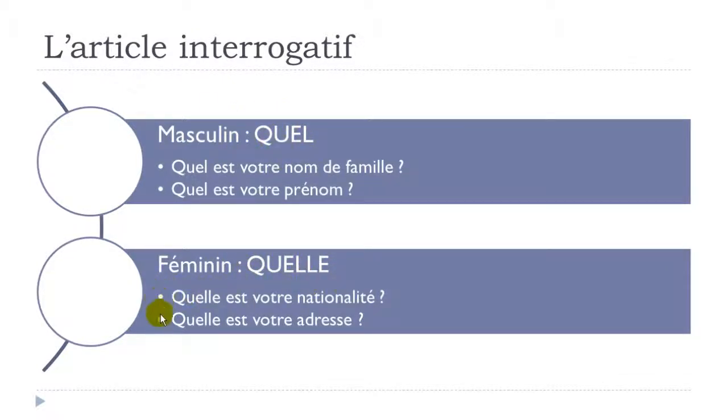And then here we've got two examples. For the same reason as previously, we had nom and then prénom. They were masculine words, so you will have to put this quel form at the masculine. And then here, nationalité and adresse. Nationality and address are feminine words. So it does mean that you will have to use this article interrogatif, quel, at the feminine form. Quelle est, what is, votre, your, nationalité. What is your nationality? Quelle est votre nationalité?